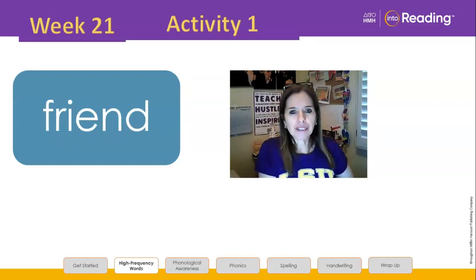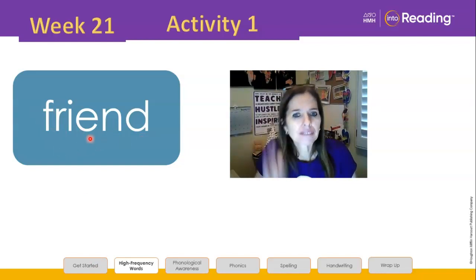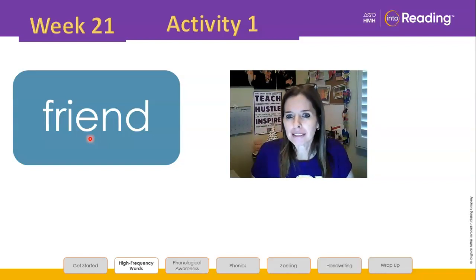We're on number 3. The word is friend. Let's follow the steps. Look at the word. Repeat the word after me. Friend. I care about my friend. Say the word again after me. Friend.